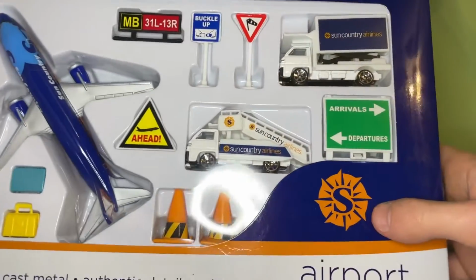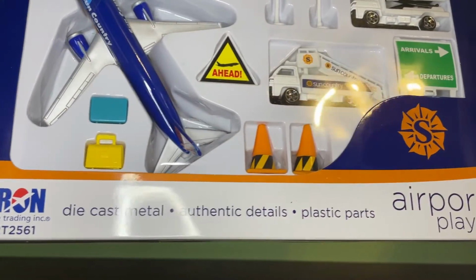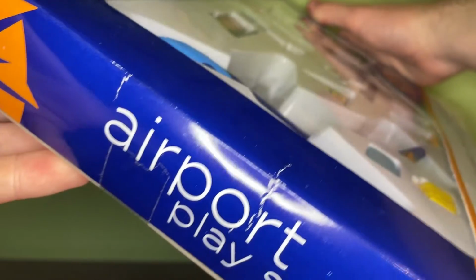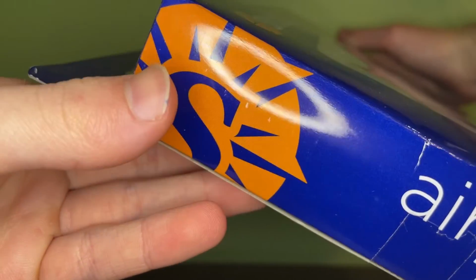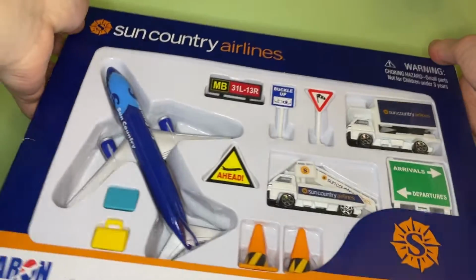And kind of where the stock image would be of the playset is where the Sun Country Airlines logo is displayed. Diecast metal, authentic details, and plastic parts. And then Airport Playset in the bottom right corner. And then on the side, you have Airport Playset with the Sun Country logo enlarged right there. Same thing on the other side as well. And then on the bottom, Sun Country Airlines logo again, die-cast metal, authentic details, plastic parts, and then Airport Playset.